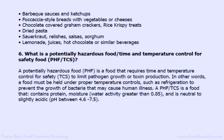Focaccia-style bread with vegetables or cheeses. Chocolate covered graham crackers. Can you see where we're going here? TCS food. Rice Krispies treats, dried pasta, sauerkraut, relishes, sauces, sorghum, lemonade, juices, hot chocolate, similar product.